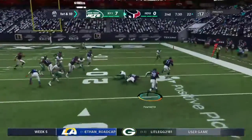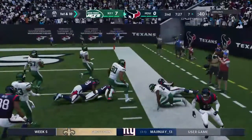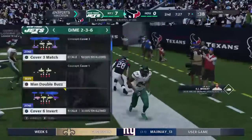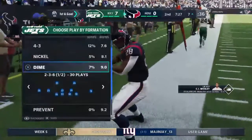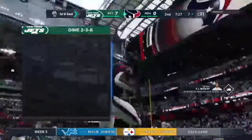Fournette on the toss to the right. He's got the first down inside the 10. And he is out of bounds, but first he gets it inside the 10 to the 7. That gain of 15 gets him on the doorstep, 1st and goal.